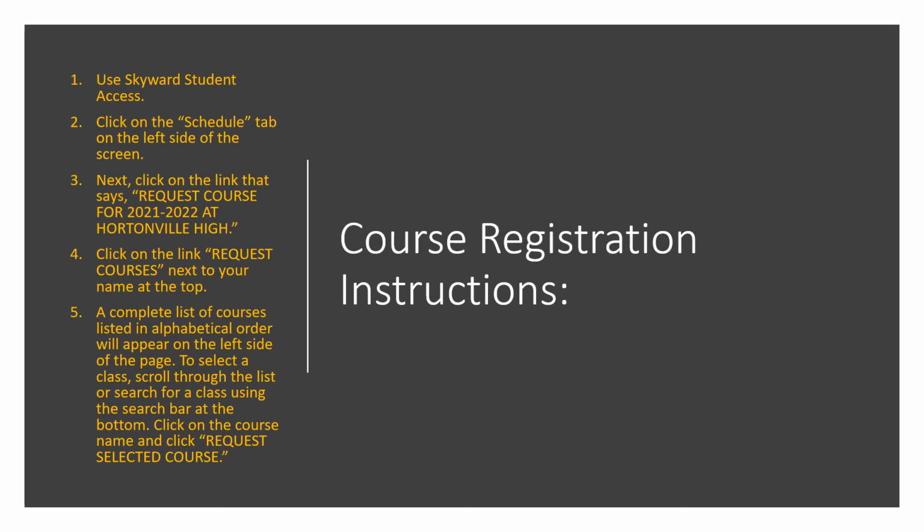If you want to learn more about the class, you can click on the letters, and it will actually open up the course description for you. If you don't want to read the course description, just don't click on the letters. Highlight the area that it's in. Once the area is highlighted, you can then click Add Course or Request Selected Course.